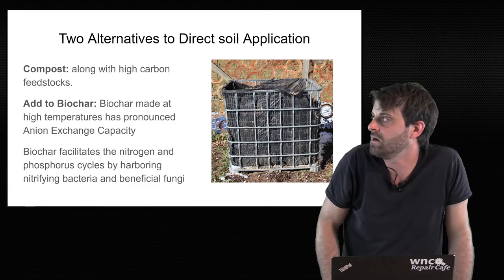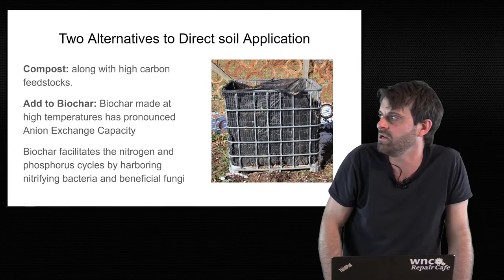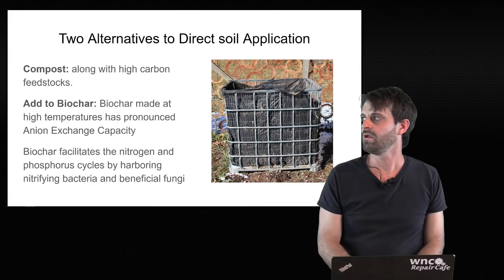Another very popular way in the biochar world is to add it directly to biochar. Biochar has these unique properties, cation exchange, but also anion exchange. Anions being your phosphate ions and your nitrogen, your nitrates and your ammonium. Biochar actually, especially high temperature biochars, have a really pronounced anion exchange effect. And of course, biochar is housing for microbes, harboring that nitrifying bacteria and the beneficial fungi that make phosphorus available.